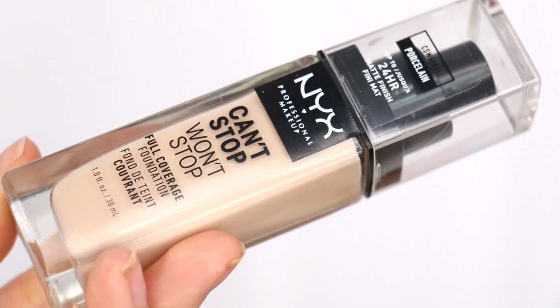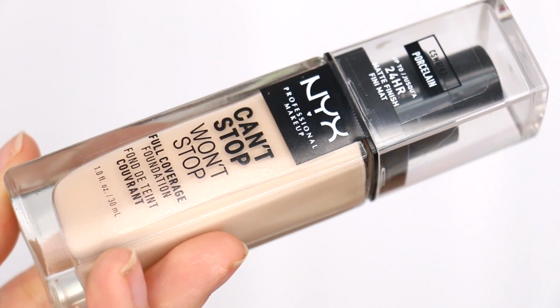The second foundation that did not work for me at all is by NYX. This is the Can't Stop, Won't Stop Full Coverage Foundation. It is $15, which makes it the second most expensive out of all of the ones I will be talking about, but it has 45 shades, which makes it the one with the best shade range, and it's also the one that is the most evenly distributed.